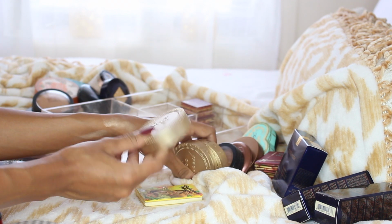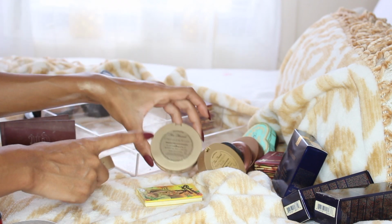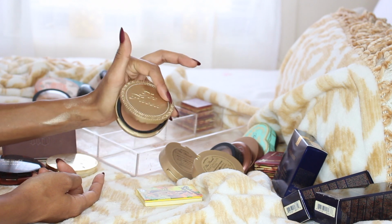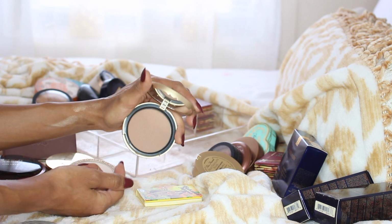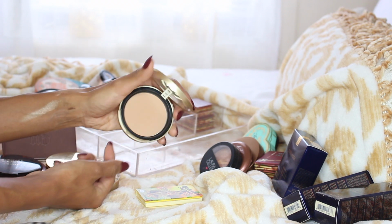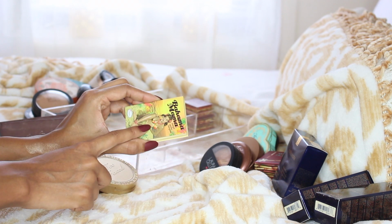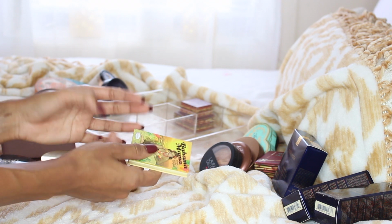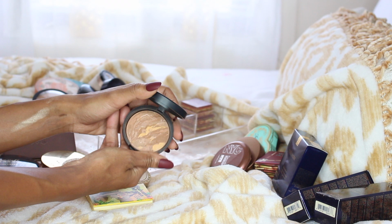Too Faced, 3 of the chocolate soleil. The regular chocolate soleil, the light, and then the dark, which is the one that I use. That's what this one looks like, which is a little bit deeper. The regular chocolate soleil, not really a huge fan of it, to be honest with you, just because it's really cool tone. So I'm going to be adding that to that pile. The light one, which is a bronzer for light skin, so I'm going to keep it just if I do makeup on other people. Bahama Mama, this is new to my collection and I am obsessed with it, so obviously I'm keeping it.